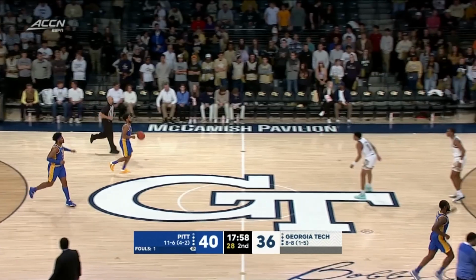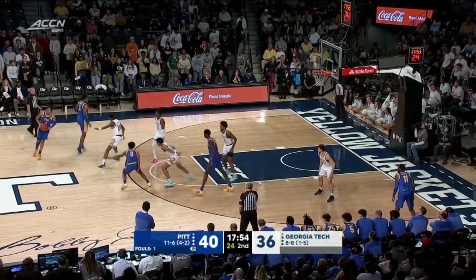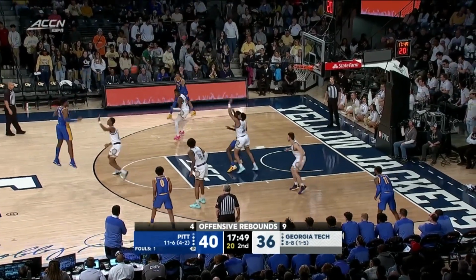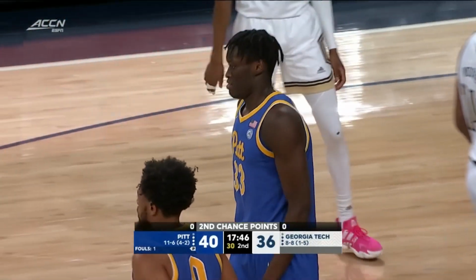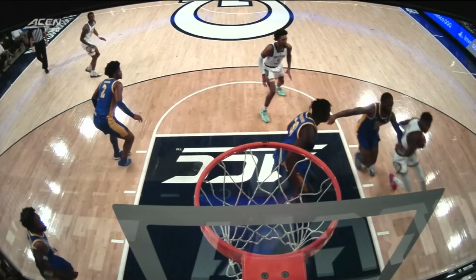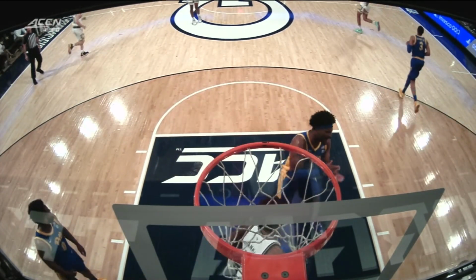Oh, good tip on the follow from Javon Franklin. Another offensive rebound there again. The pick guard's got to keep the ball in front because when Federico comes over to help, the big man of Georgia Tech gets a free run at the rim, and somebody's got to put a body on him and box him out. Federico spinning into Coleman, draws a foul. And Debo Coleman now is tagged with three fouls.